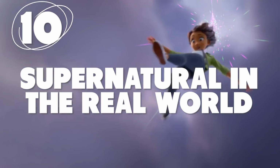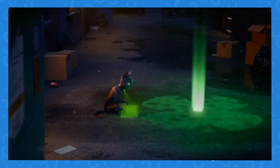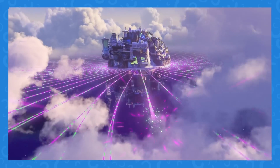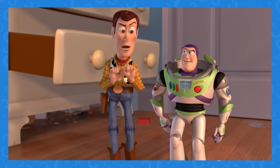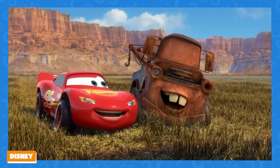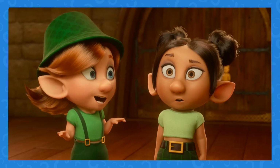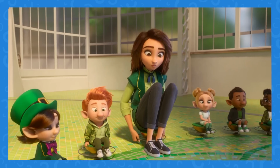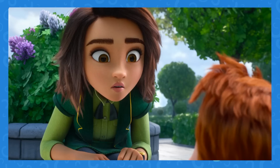Number 10. Supernatural in the real world. Luck is chock full of supernatural elements that occur in an otherwise fairly naturalistic real world. This is commonplace in Pixar films, from talking toys in Toy Story to talking cars in Cars to superheroes who live in the real world in The Incredibles. Luck follows this trend with leprechauns in a world with real people. And leprechauns don't exist in our real world, right?